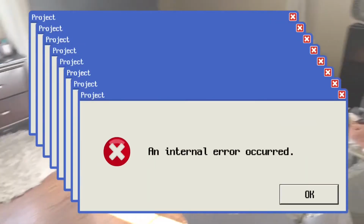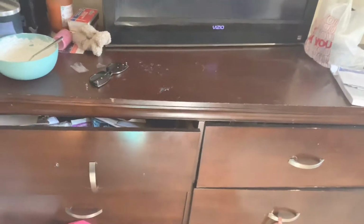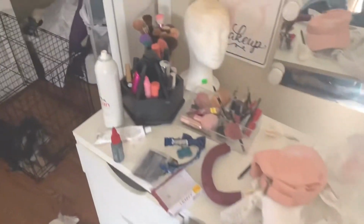Let me go show you guys my room. Okay, so don't judge me. But this is my room. Look at it. This drawer, I just hate this dresser. I'm just so ready for this dresser to be out of here. This is really me, a struggling depression college student type of lifestyle. But this is how my room is looking.